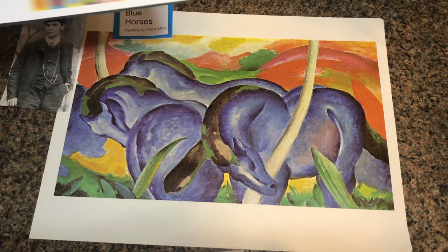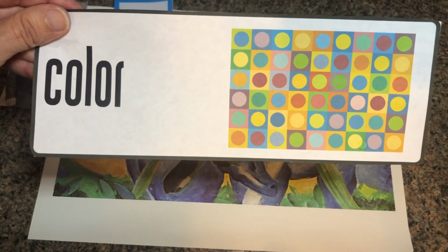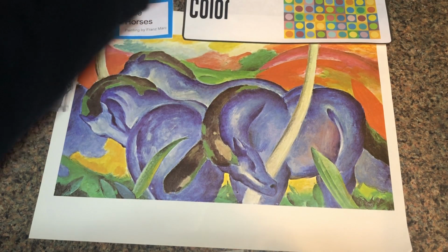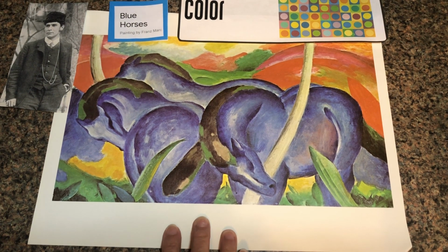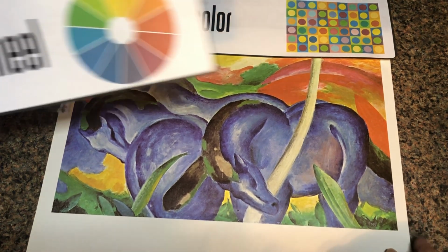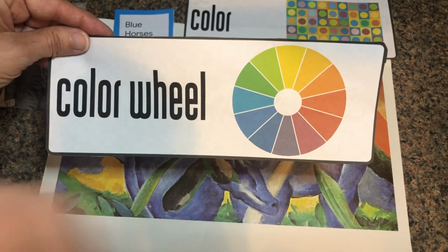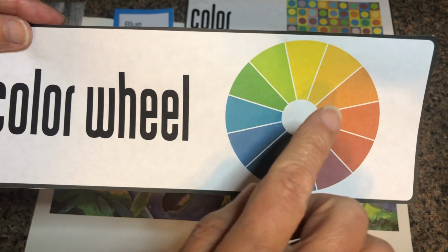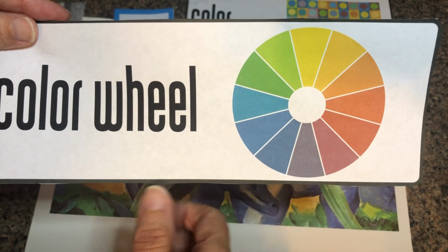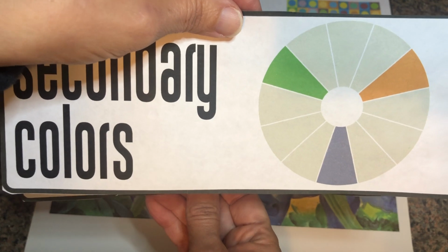The word we're going to remember is color. What does color mean? Do you remember? Yes, color is the reflection of light off of an object. That is what color means. All right, very good. When we're talking about art of any kind, we sometimes use a color wheel, and the color wheel helps us as we compare our colors. And remember the primary colors, we've talked about them: yellow, red, and blue. Very good. And the secondary colors are orange and green and purple.